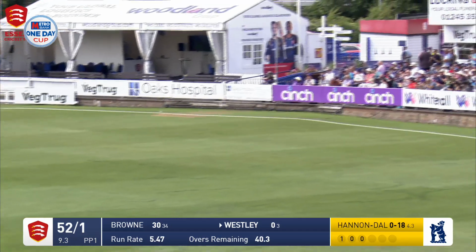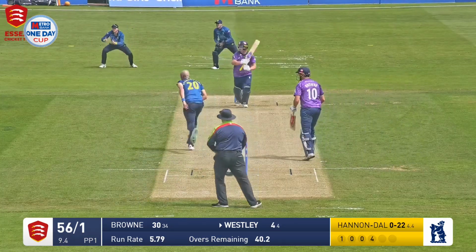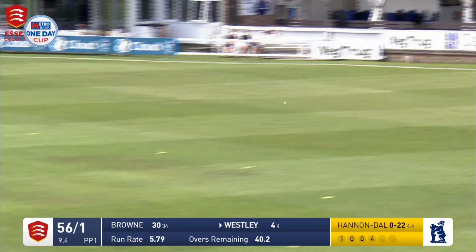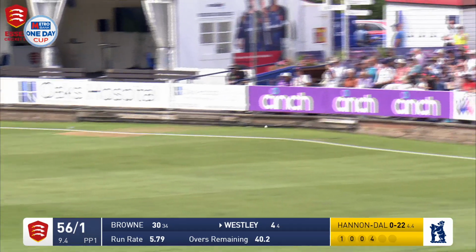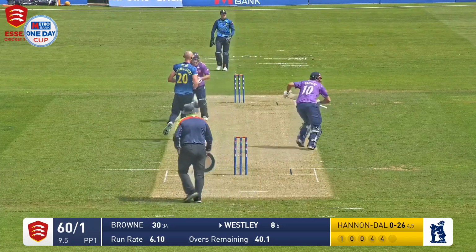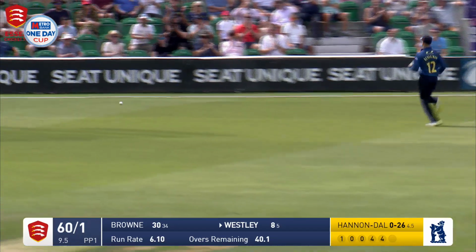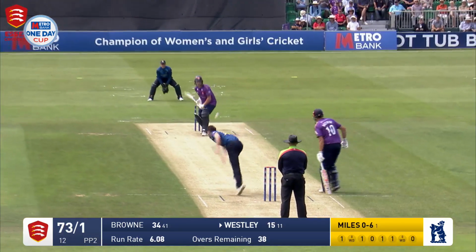And that is a magnificent boundary for Tom Wesley. In and bowls to Wesley. Wesley forces this off the back foot, and that'll be four more to the short boundary on the offside. Will two boundaries be followed by a wicket? He bowls now, and the answer's no. And in fact, it's in danger of being a third boundary. Might just be reeled in because it's going away. All the way out there.